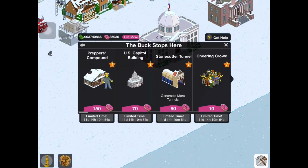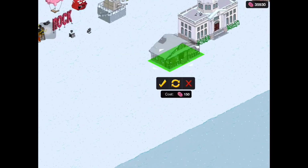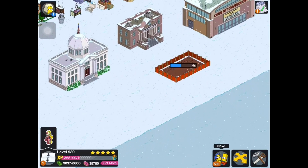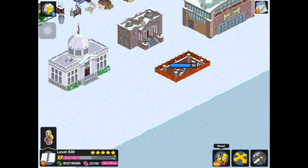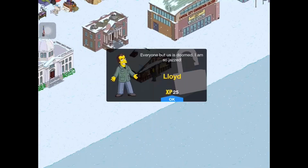Up next, we have the Prepper's Compound here for 150 donuts. Place this over here somewhere. So, honestly, since both of these buildings here are worth 150 donuts... So that's where buildings come from.